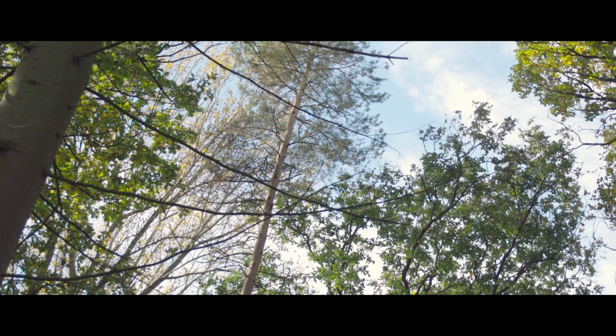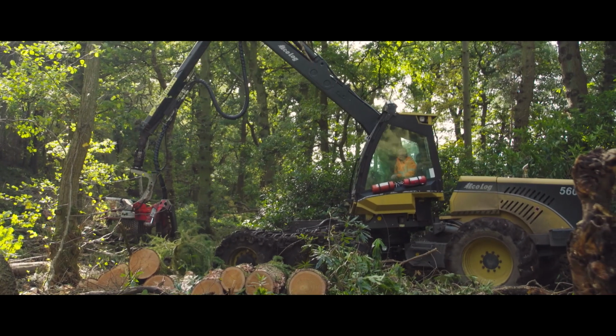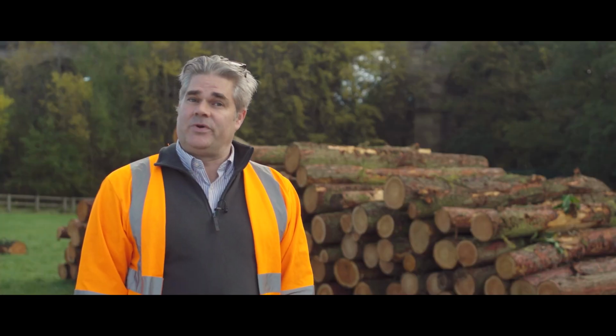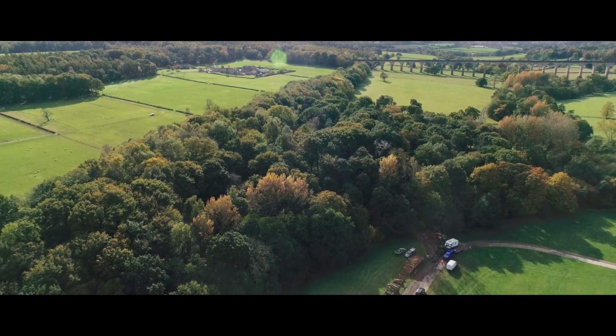So if you are a woodland owner and you do receive a statutory plant health notification in the post, don't panic. There is support out there. Speak to your Forestry Commission woodland officer. They can advise you from there.